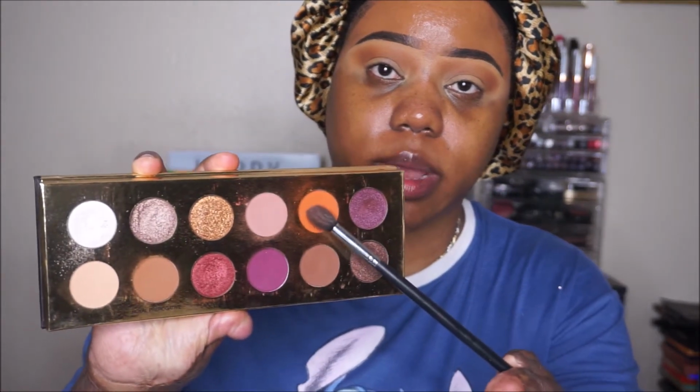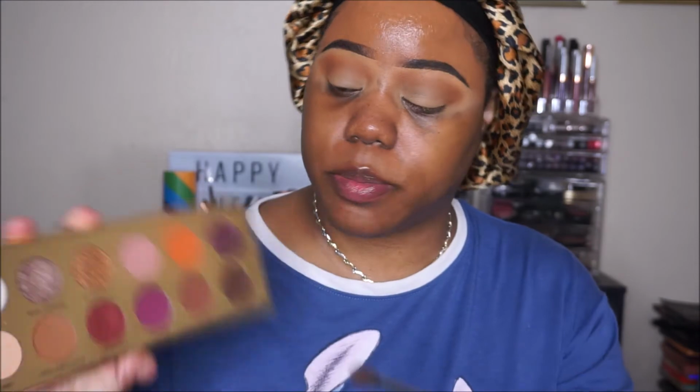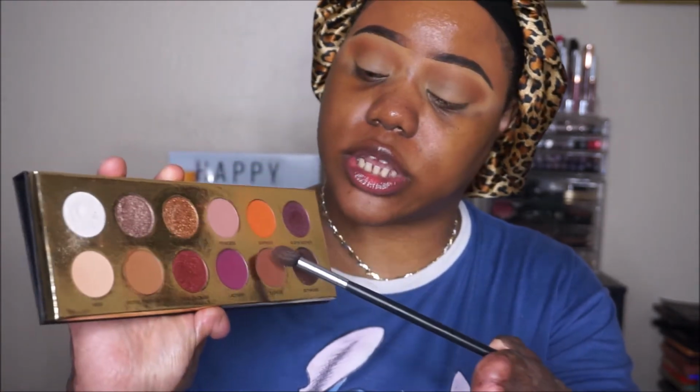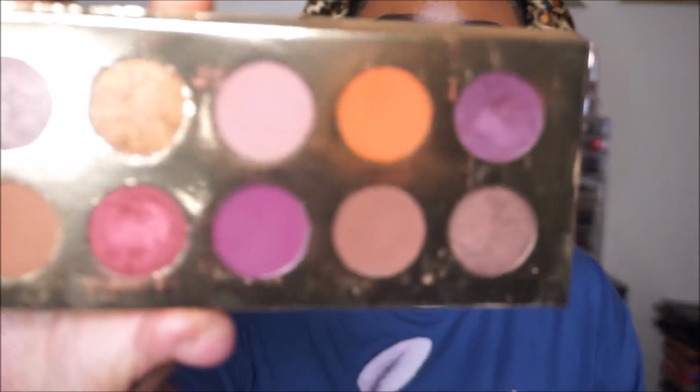Oh, so I don't think I showed you the other color that I used to blend out that brown. So what I used was this orange right here, which is called Empress. And I'm just going to deepen it up just a little bit. And I'm going to use this shade right here, which is called Duchess. It doesn't look that dark, but it is more of a chocolate brown when you see it in person. If you have this palette, I'm quite sure you know what this shade looks like.